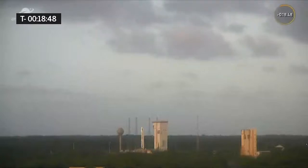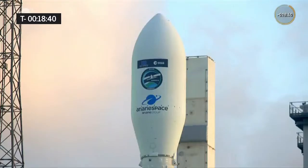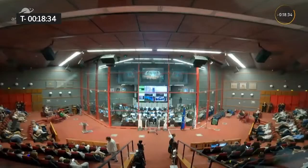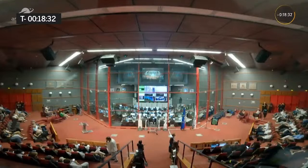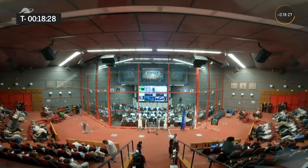Operations running smoothly here at the Guiana Space Center, where Sentinel-1C, an Earth observation satellite for Europe, is under the bonnet, right up there inside the top of our Vega-C rocket. We had a mechanical issue yesterday, which stopped us moving back the mobile gantry, but that's all sorted out today, and we are go for launch.